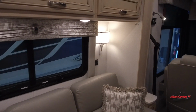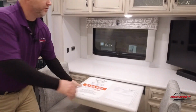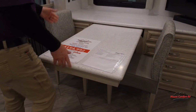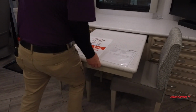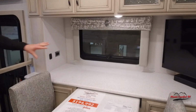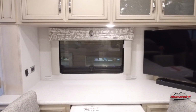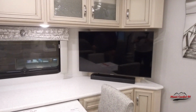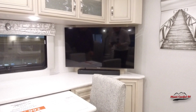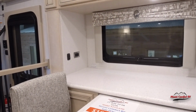And then straight across, look at this. We have the buffet style dinette. This does pull out. Okay. So you can do 2 folding chairs if you want to, and make it a seating for 4. But the way that it collapses back in there and still leaves you with a lot of countertop space here is awesome. And then look at our primary TV. Bose soundbar, Samsung television, lighting control over here for this area, and another 120 volt outlet.